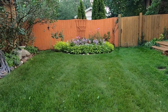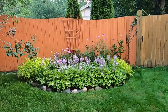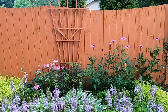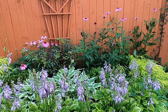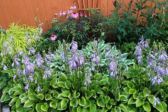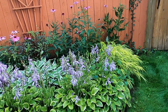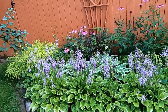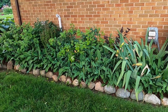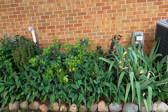The coneflowers back here, these are the Magnus coneflowers, and they are starting to bloom now. So you can see they have a little bit deeper of a color, but there's not a huge difference. Their leaves are a little bit darker and have a little bit more of a burgundy hue to them, but that's about it.